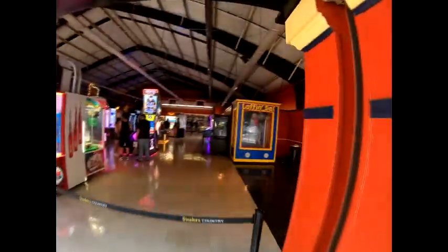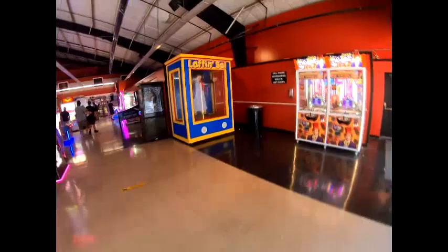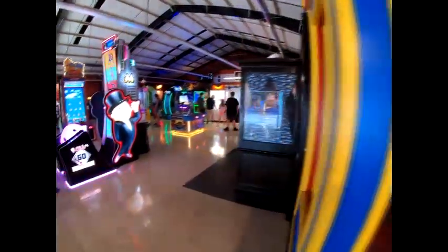So inside the arcade, they got Laughing Sal right there. I think I can go up to her. She used to be in the train. They moved her over to here once they got Thomastown going. They rethemed it. But she'd been there for a long time. In fact, she was there to cheer people up during the Great Depression. I don't know that she was in front of the train then, but I think they figured she would scare the kids. But yeah, that's what was going to cheer them up.